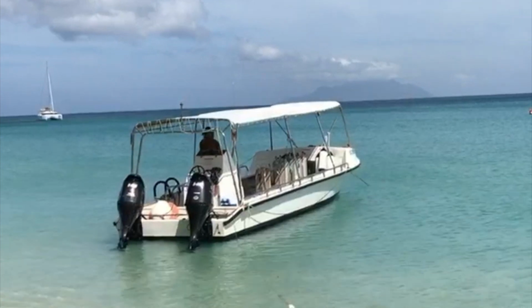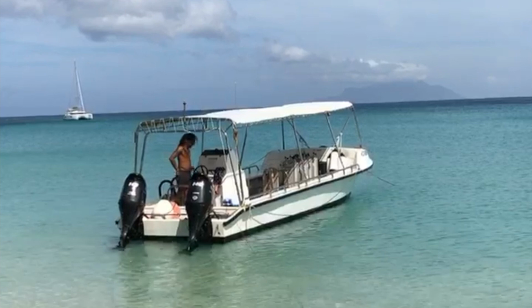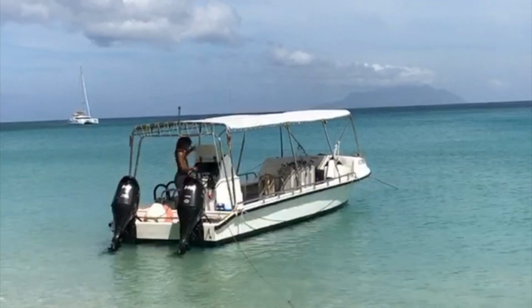Well, that's our boat for the day, it looks a good one. And then, that's the captain. Okay. Let's go.